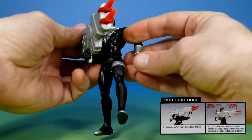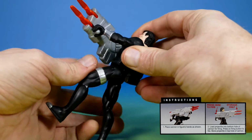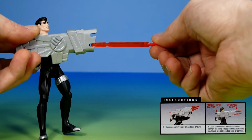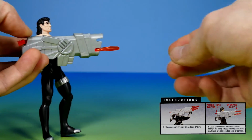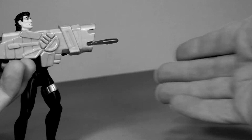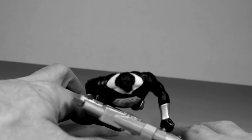Now when we stick the laser cannon in his hand, this hand here is in a weird position because it's meant to be holding on to this piece right there. You just do this. And then there's another piece of ammo that sits in there like that, and you can just like that. That's very descriptive, Brad. You can just like that. Where did I learn how to talk good?